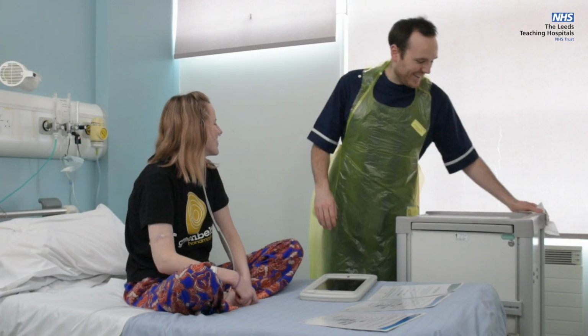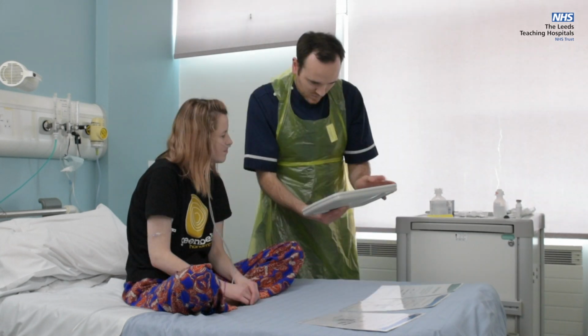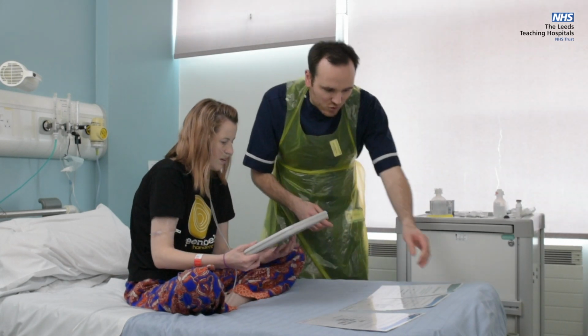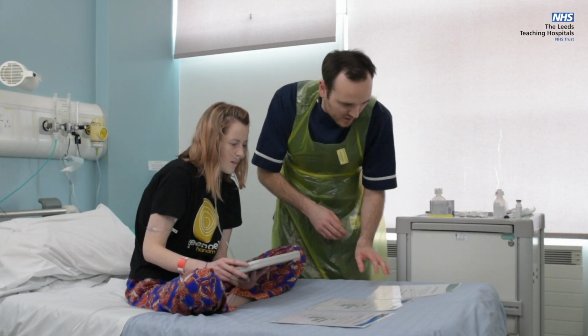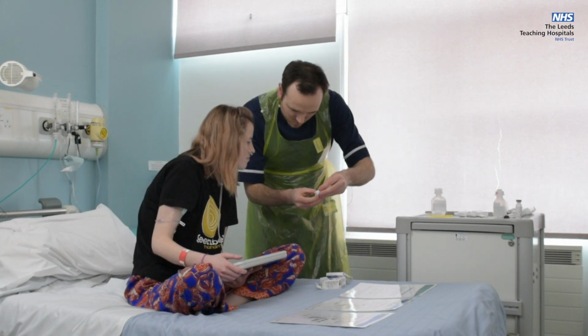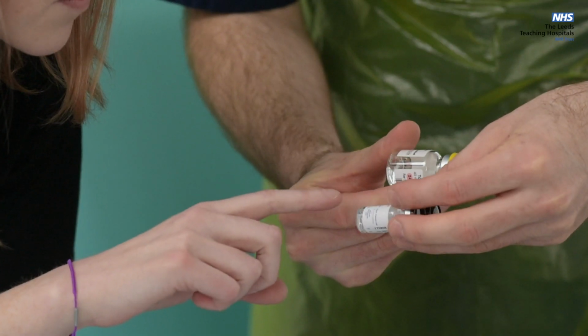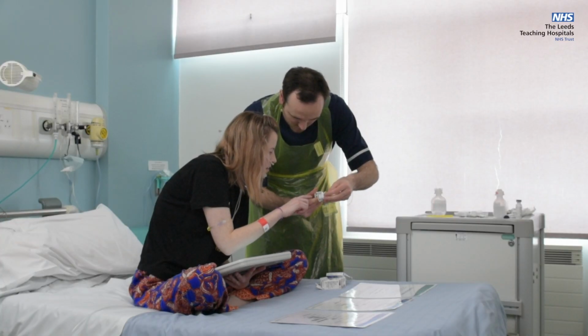The trolley is thoroughly cleaned and all the equipment needed is arranged correctly. The nurse explains how the patient can log on to eMeds using the iPad in order to see which IV drug has been prescribed for them. The nurse and the patient check together that the drug they have is the same as the one prescribed, its expiry date, and that it's the correct dose.